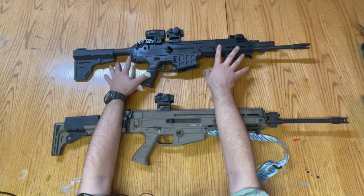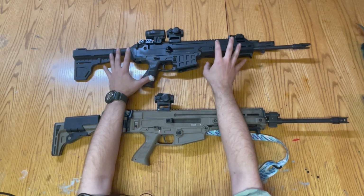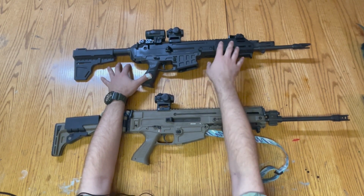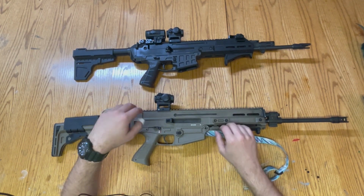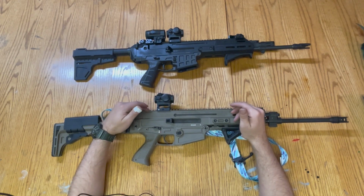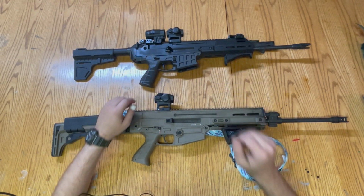This is an aftermarket HB Industries one, which is, in my opinion, vastly superior to the one that comes with the rifle from the factory. I'm sorry, the pistol from the factory. Normally they would both come with backup iron sights. I have them removed from these because I used a magnifier on the back. It didn't fit, but the Bren 2 has them.